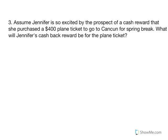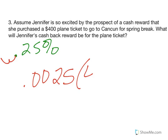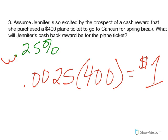So looking at number 3, dealing with Jennifer and her plane ticket to Cancun. She is still in the first $1,500 of her credit card, and therefore her cash back is 0.25%. So again, we change it to a decimal. So 0.0025 of the 400 will be her cash back reward, which works out nicely to $1. So she spends $400 on a plane ticket. Her credit card company is going to give her $1 back. That's very exciting. And this leads us to month 2.